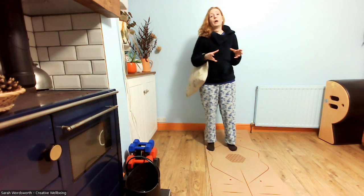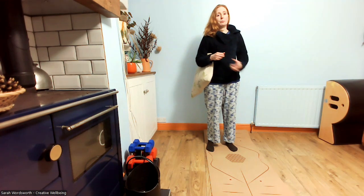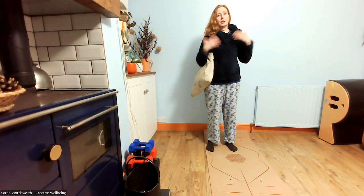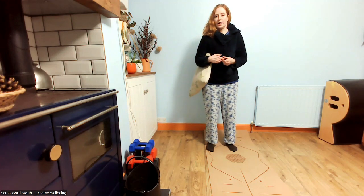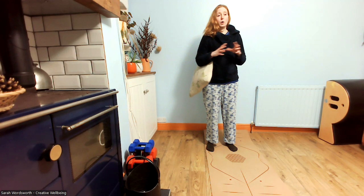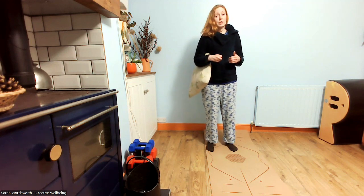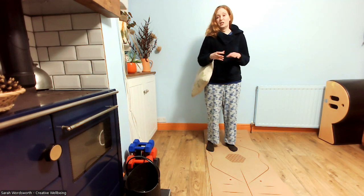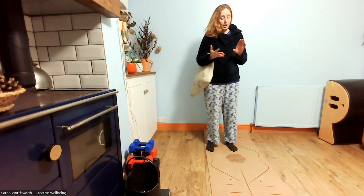So apparently this pose, with your legs being up the wall, encourages the blood to flow into the upper part of the body and creates a relaxing effect. It also helps with lymphatic drainage. Especially if you've got a job where you are on your feet all day and it's very demanding, then this can be a great one to help with your circulation. Other benefits include reducing the risk of varicose veins.